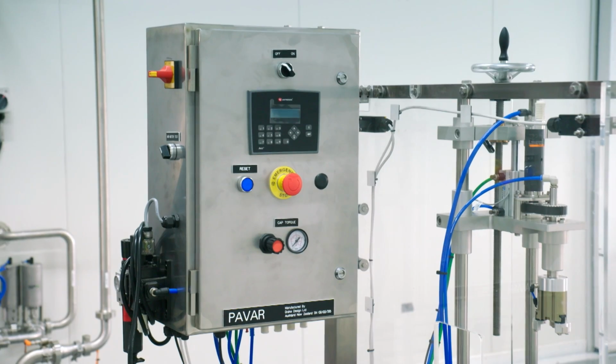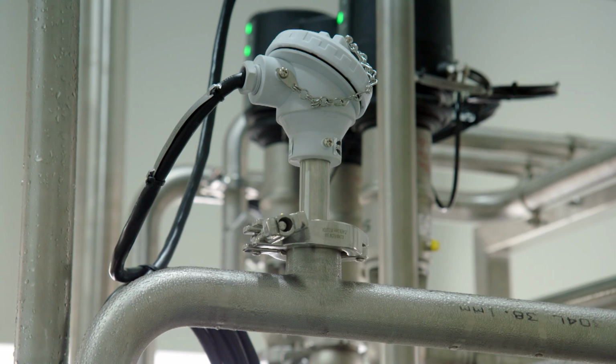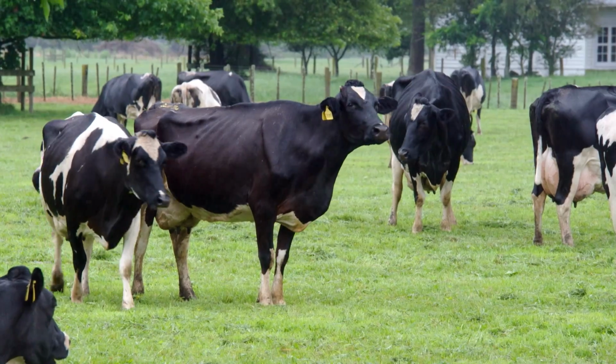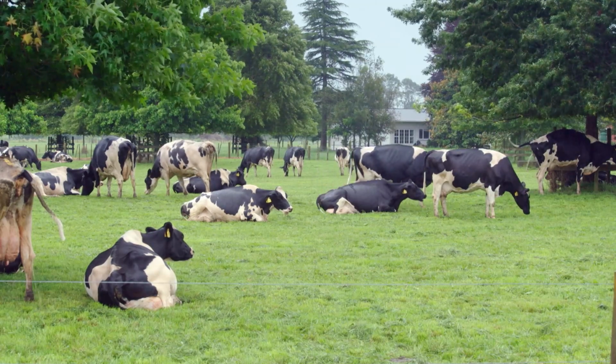And now we've moved the factory onto the farm. We were processing five minutes down the road, and now we've got the new factory on the farm, and it's just amazing. We bring customers and we show them around the farm. We get the baristas on the cups. And some of these people have never ever been on a dairy farm before.